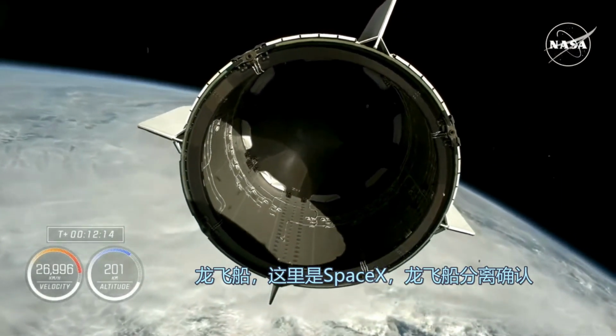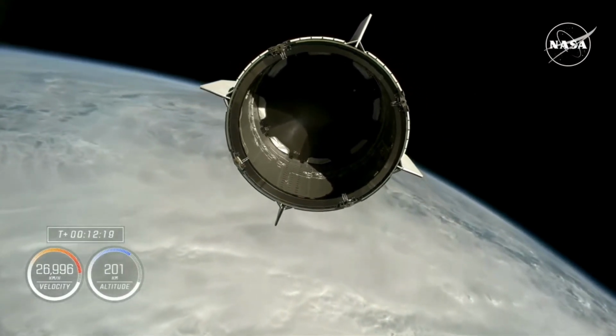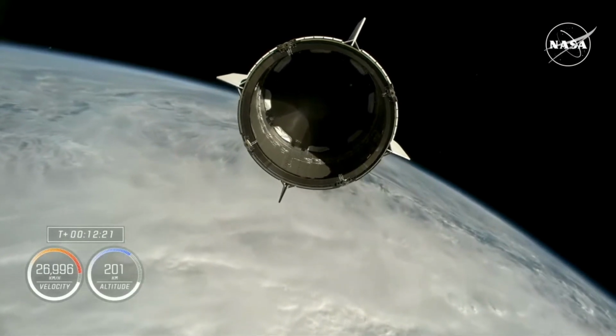Dragon, SpaceX, Dragon separation confirmed. There. And Freedom copies, good separation.